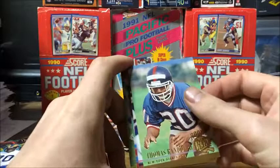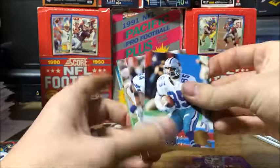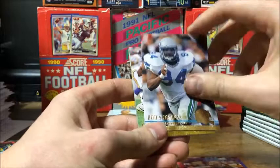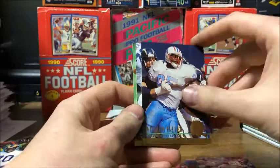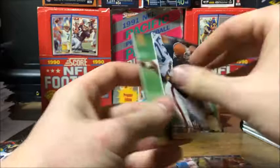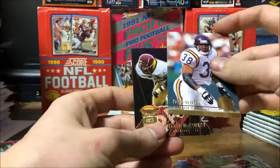I got a rookie, Thomas Randolph, Mark Collins, Kevin Williams, Steve Tovar, Rod Stephens, Ken Norton, Chris Doleman, William Fuller, a rookie, John Thierry, Anthony Pleasant, Tim Brown, Isaac Bruce, rookie card, Todd Scott, and a first rounder, Willie McGinest.